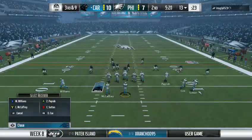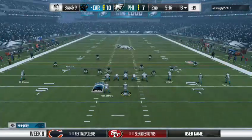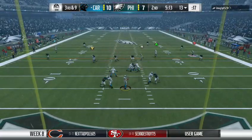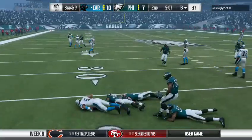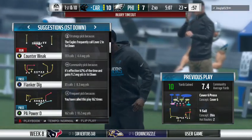The Panthers on 3rd down. They've only converted once in 4 tries. This is 3rd and 9. Kaiser to throw it. And some space here. And he's going to get the 1st down as they bring him down at the 23.